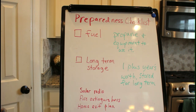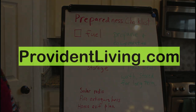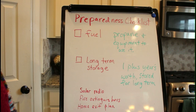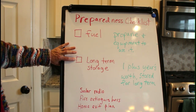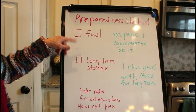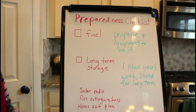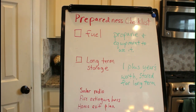And I recommend that you go to providentliving.com, and that will help you to calculate how much food you're going to need and what you're going to need for your long-term storage, as well as some of your short-term storage, and there's all kinds of information on there that's very helpful. So providentliving.com is the place I recommend going to.